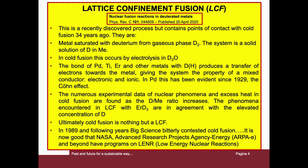The bond of palladium, titanium, erbium, and other metals with deuterium and hydrogen produces a transfer of electrons toward the metal, giving the system the property of a mixed conductor, electronic and ionic. In palladium, this has been evident since 1929 with the Coehn effect.